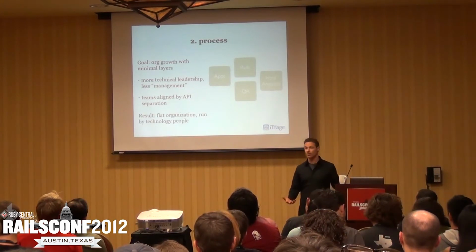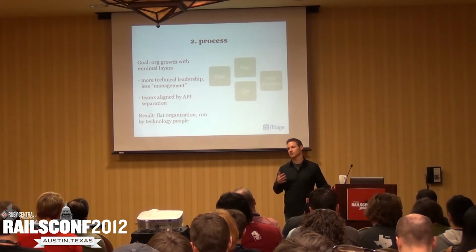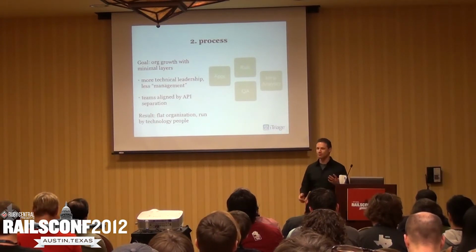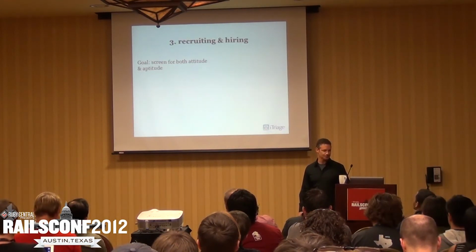So that's how we line that up, and so far, it's allowed us to keep a pretty flat organization. Now we've more than doubled in size this last year. We're supposed to double again this year. Once you get to a certain size, you have to have some amount of layers. I think it's pretty difficult to keep it totally flat forever. But so far, that's worked pretty good.